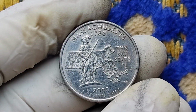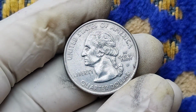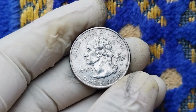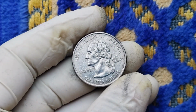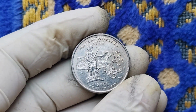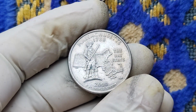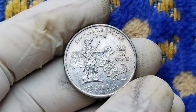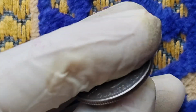At the end of the day, coin collecting is a thrilling hobby, and stories like this remind us why we do it. The idea that a simple quarter could be worth nearly $2 million is enough to keep us all searching, hunting, and dreaming. Who knows? Maybe you're sitting on a fortune right now without even realizing it. So, the next time you get a 2000 Massachusetts quarter, don't just toss it into a coin jar. Take a closer look. It might just change your life.